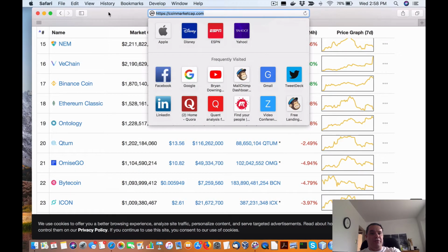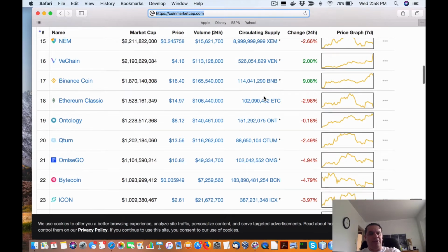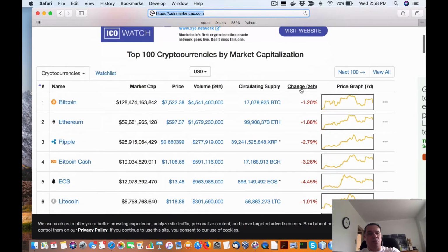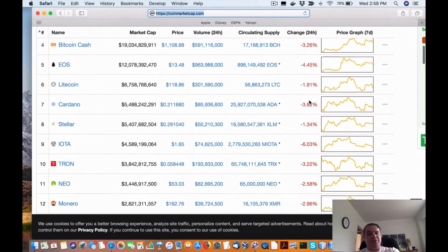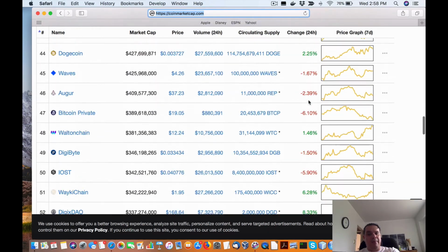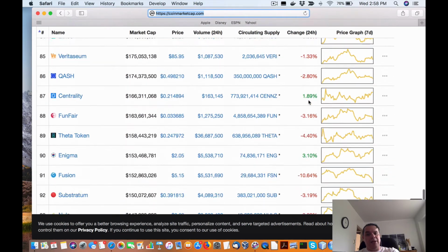I just wanted to give you a snapshot of a ranking system that I've developed over the last week or so. So here on CoinMarketCap, the latest 24-hour change of cryptocurrencies. You can see there's a lot of red in there. It's a bit improved from last week, but still, nonetheless, it's a very high percentage of red, meaning losing money.